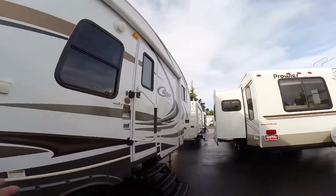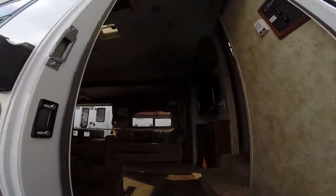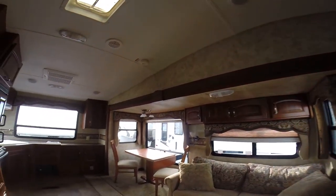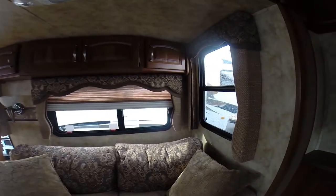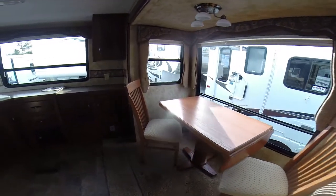Nice thing about a rear kitchen, you usually get a lot more counter space because face it, trailers don't offer a lot of counter space the way they are. But yeah, here you go. You see we've got all these windows here. Really enjoy your view. You got two chairs and a freestanding dinette.